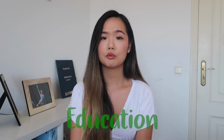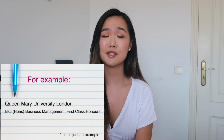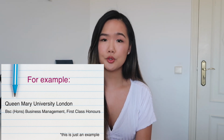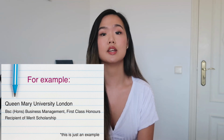All right, so what should be included in the education section? If you are applying for graduate roles, I would only include up to A levels. So I would put my A level scores, and I would also put what I got for my bachelor's degree. If you have a master's degree, I would not include any A level scores. I'll just put what I got for my bachelor's degree and what I got for my master's degree. Also, of course, along with education, you should always write the institution where you got your qualification from. This is very no-brainer. I'm sure everyone knows this. And you can also include different scholarships, different academic achievements that you have made in those schools.